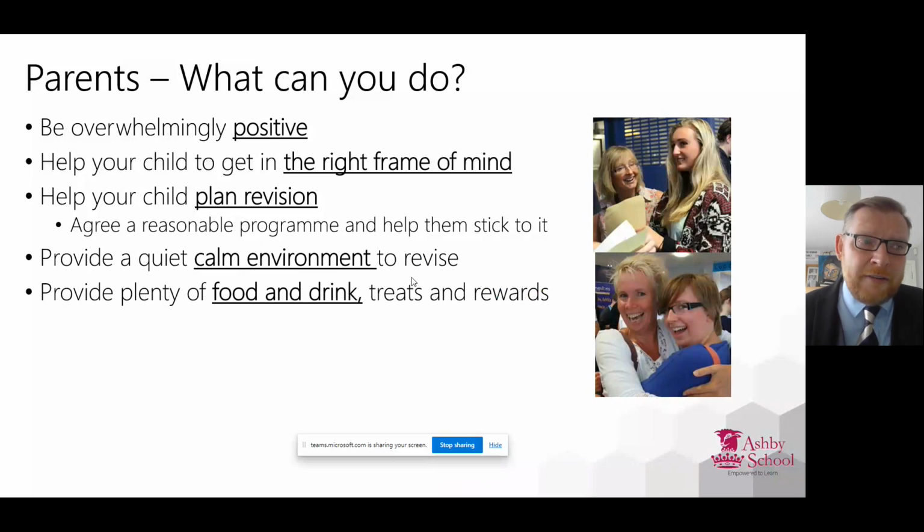It's not the time for a diet. So plenty of food and drink, treats and rewards. I think if the students have worked hard, done three or four hours revision in a night, then they deserve some sort of treat, some sort of reward. So anything you can do for that sort of motivation and to keep the spirits up is really good.